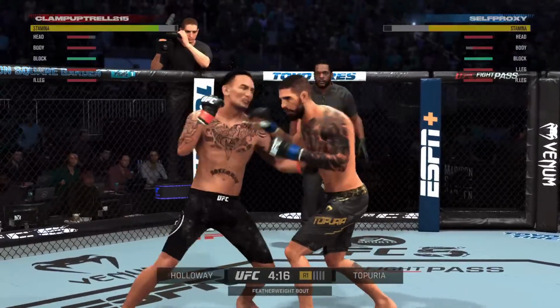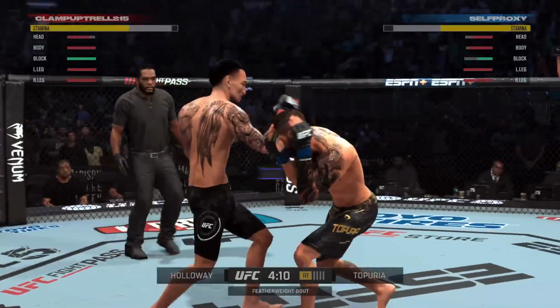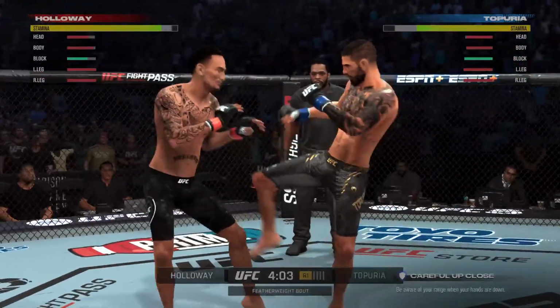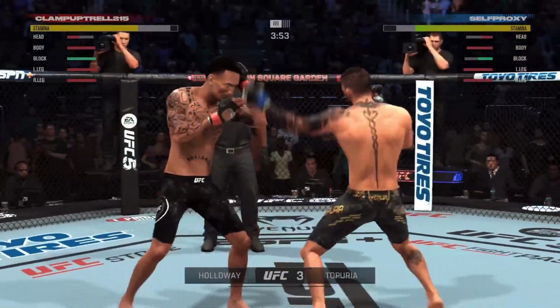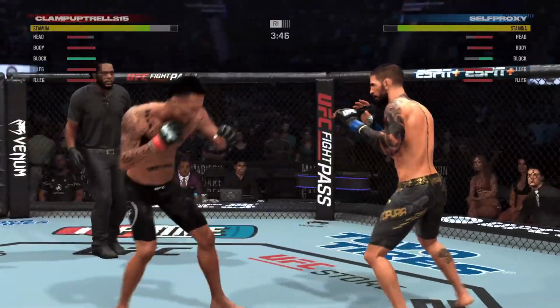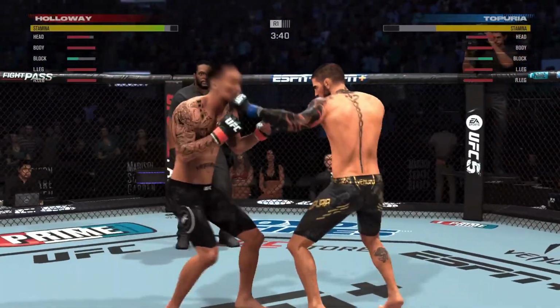The kick is there to the body. Oh, who is going to be the last man standing? We're just getting started, and they are getting after it. These dudes are throwing bombs. This is going to be a great fight. Oh! Goodness. Frantic pace early on to this one.